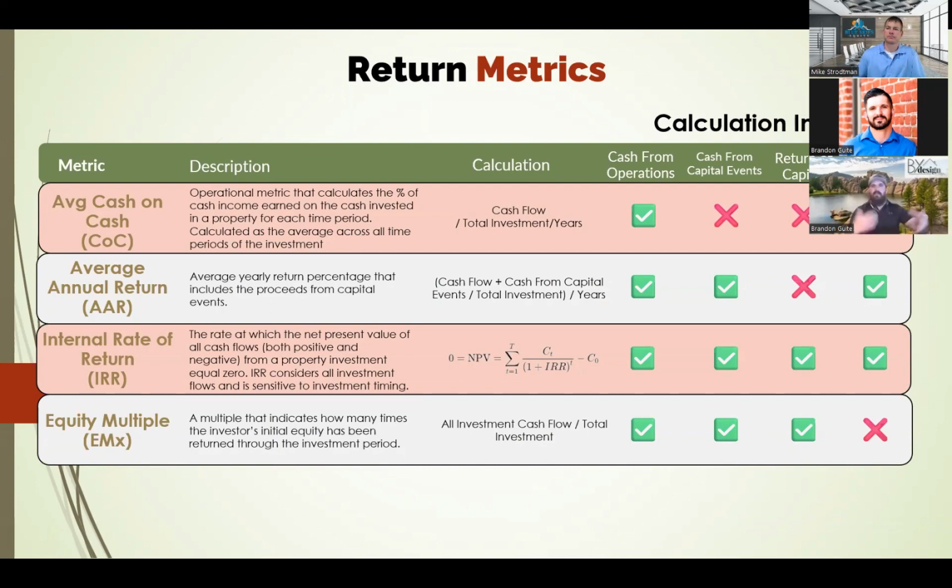So this table, there's kind of a lot going on. We won't go word for word through it, but really the intent of this table and why I like it is it breaks down each of the return metrics by what the inputs are and what they each mean and what they're taking into account, because each one tells you a little bit different of a story.